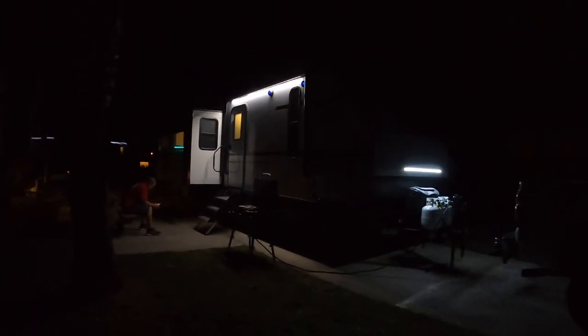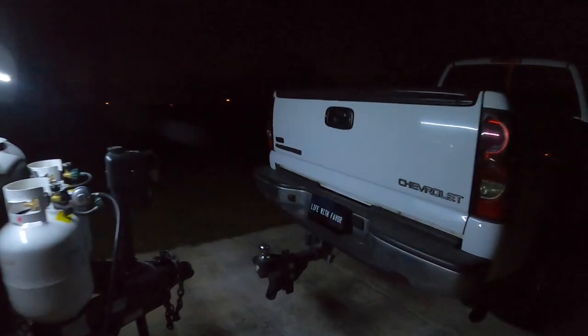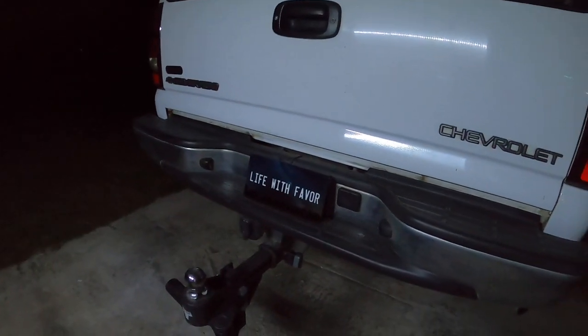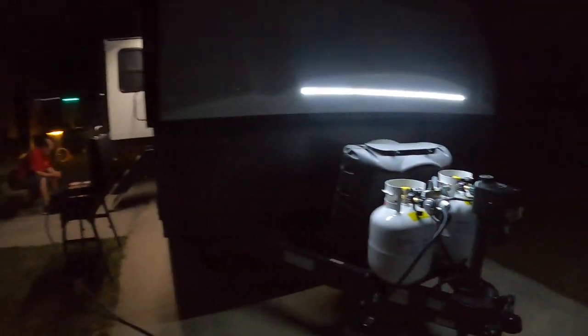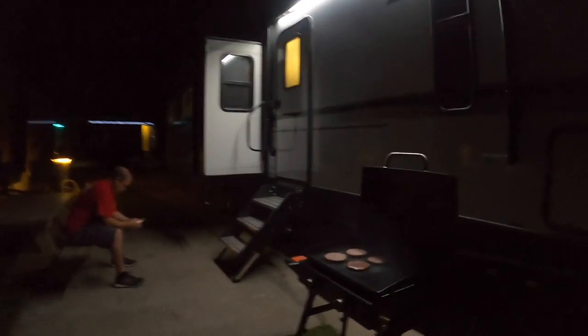It's only 7 o'clock and it's pitch black outside. And there's our girl. She's looking good. And look what I got. Is that not the cutest? That's just there to help protect my privacy. And we got that on. Give us a little light. We're finally using our outside light. We haven't used it at all.